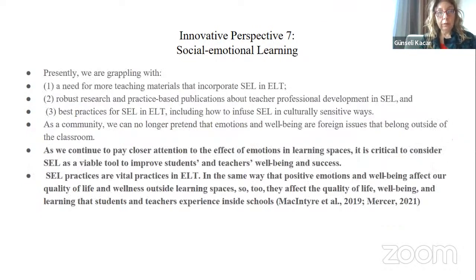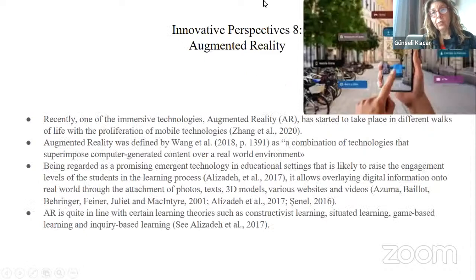So I would like to skip to our next innovative practice. Our next innovative practice is augmented reality.